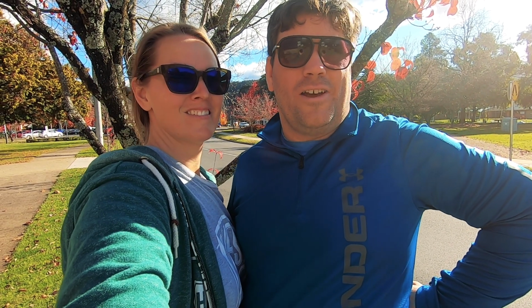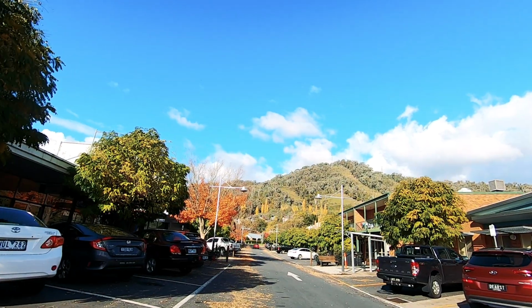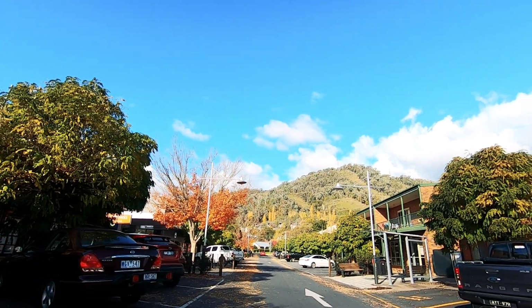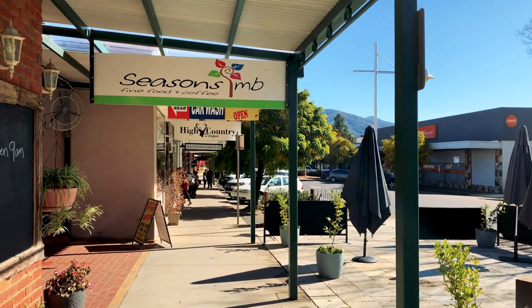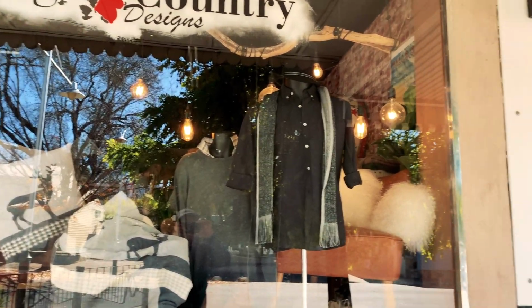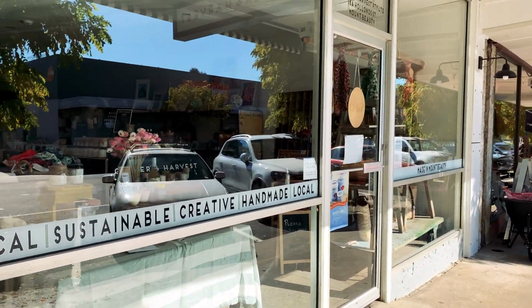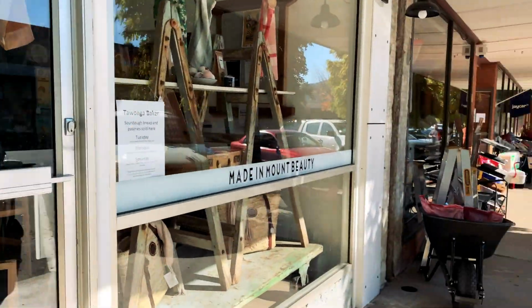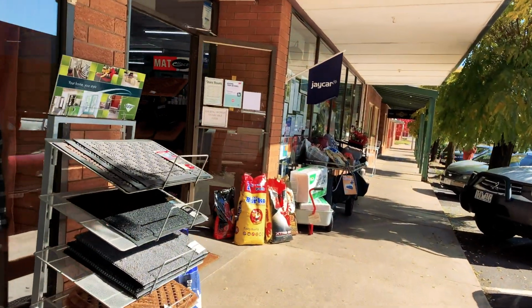Yes, and it's a nice, quiet town centre and very easy to get to everything that you need. But if you do like more variety, then you might need to travel to one of the nearby towns to pick up some of the groceries and stuff that you need. Unfortunately, a lot of the shops are closed at the moment due to COVID-19, but usually Mount Beauty is bustling, a little downtown centre.